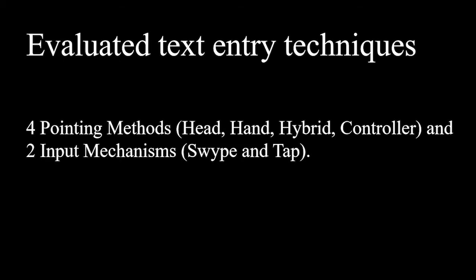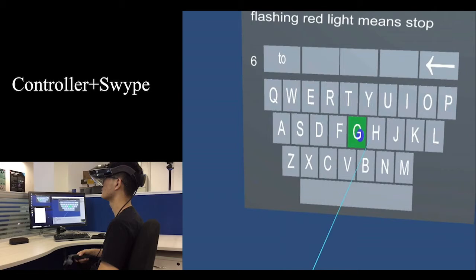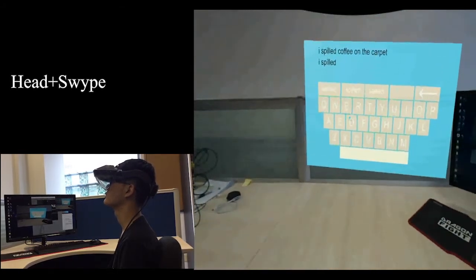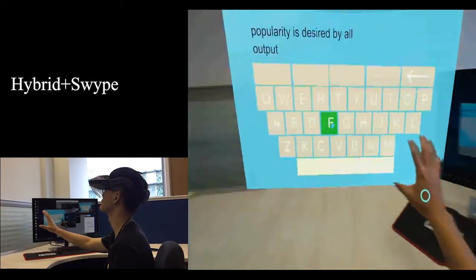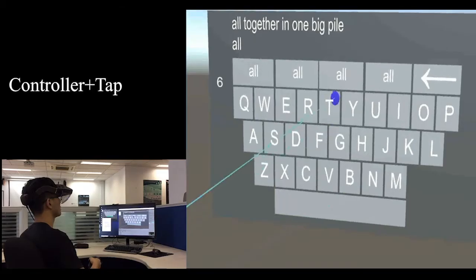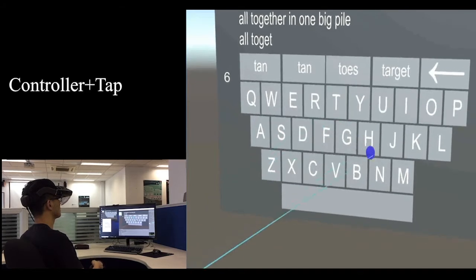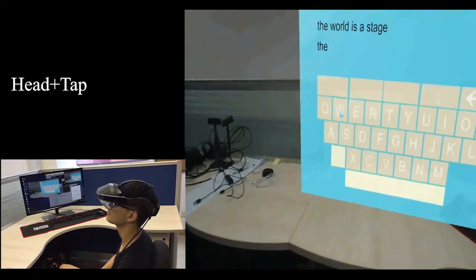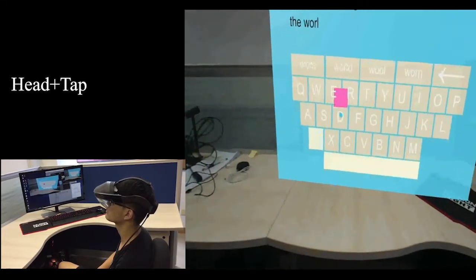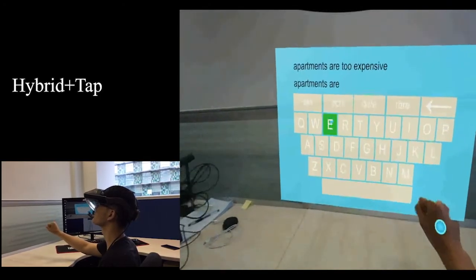Evaluated text entry techniques. 4 pointing methods: head, hand, hybrid, controller, and 2 input mechanisms: swipe and tap. Controller and swipe. Head and swipe. Hybrid and swipe. Hand and swipe. Controller and tap. Head and tap. Hybrid and tap. Hand and tap.